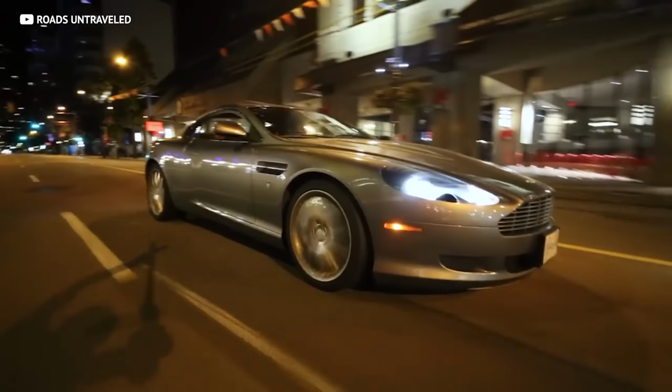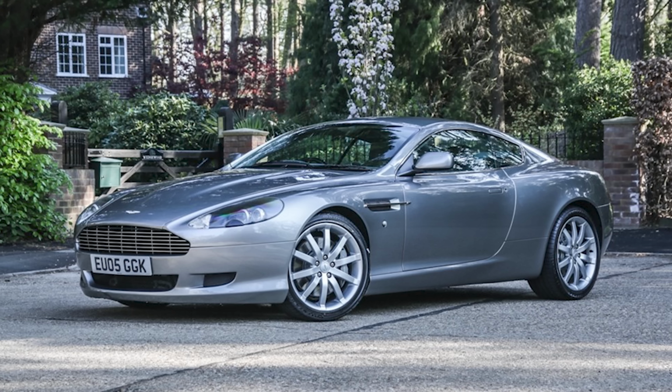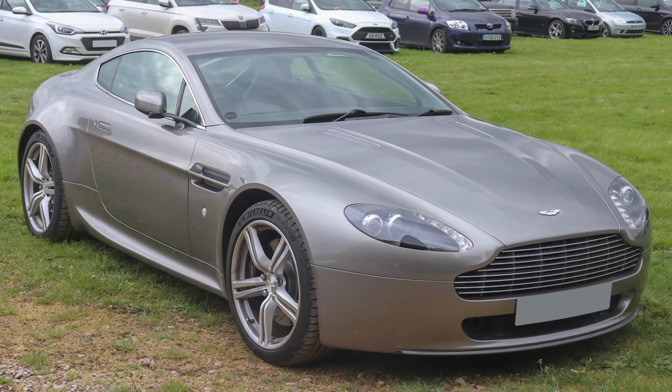The DB9 and the V8 Vantage. Now, you can't go wrong with either. And a lot of you guys are classy individuals with great taste. That's why we get along. And adding an Aston to your arsenal only proves it even more. Now, the DB9 is a great value, and the V8 Vantage is also a great value and a beautiful car as well. But if you had to pick one based off of reliability, V8 Vantage all the way.